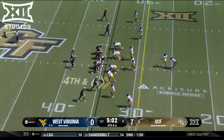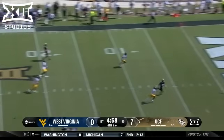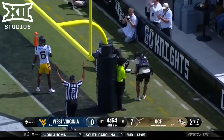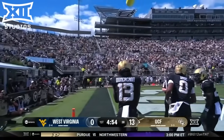Jackson trying to continue this march and add to a 7-0 lead. Sets the laces, clean pocket, going vertical. Oh, and he drops it in the buckets. Back-to-back, fourth down touchdown for Taven Jackson and Chris Damerkantz.